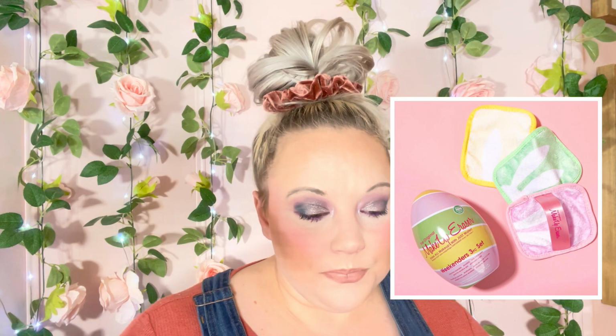It looks like Makeup Eraser is coming out with some new Easter themed sponges. These are erasers. This is super cute. I don't need any more makeup erasers right now, but I will try to link these down below. I think they're super cute. I love bunnies, so anything Easter themed really gets me. I will be happy to link them down below.